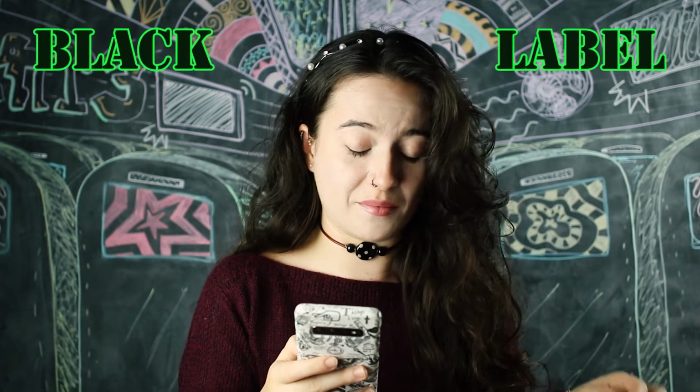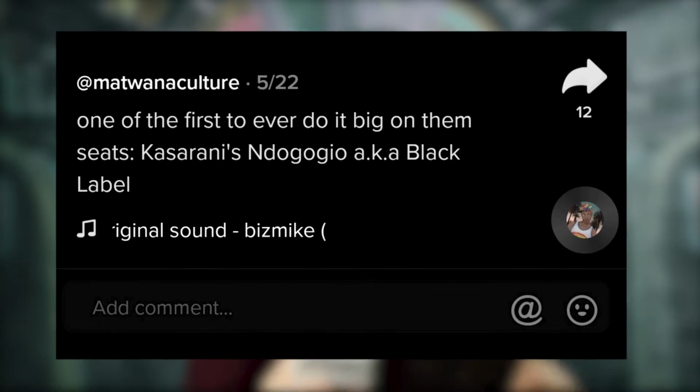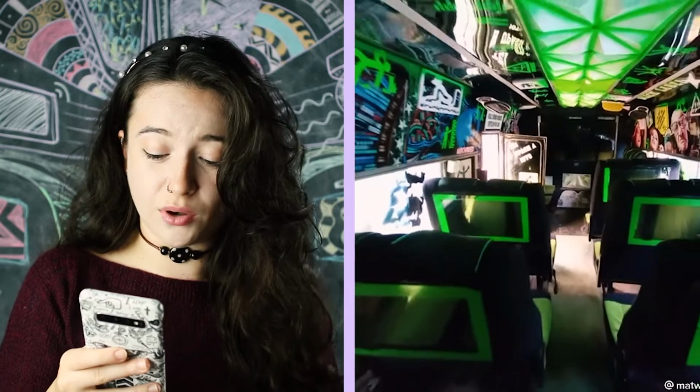Okay, now the caption on this one, which is Kasarani's black label by the way, says it's one of the first ever to do it big on them seats, which I'm assuming refers to those big boy screens on the back instead of the individual ones like I've drawn here.